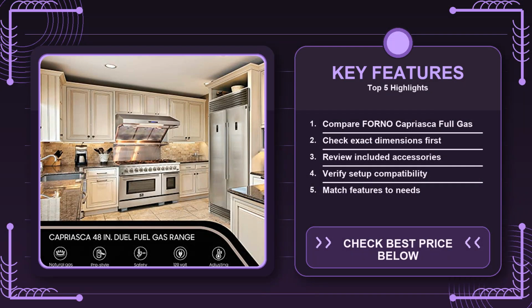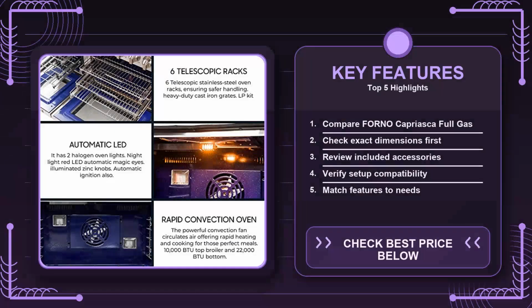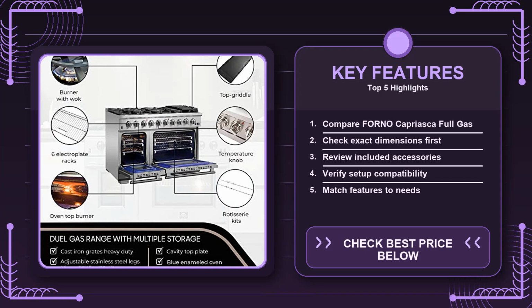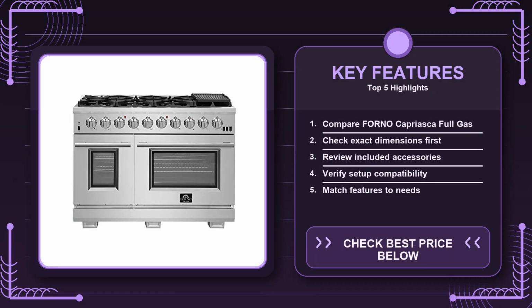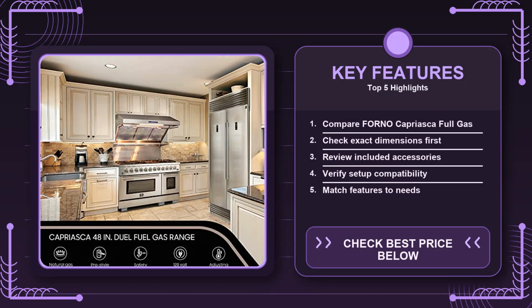One subtle trade-off is the control panel layout. The knobs are positioned on the front of the range, grouped by the stovetop sections and the 2 ovens. For someone who likes the sleek touchscreen panels of newer models, the mechanical dials may feel a bit old school. However, the tactile feedback is solid, and you won't have to worry about screen glare or a dead pixel after a few months of use. If you prefer a more digital interface with preset programs, this might be a minor disappointment.